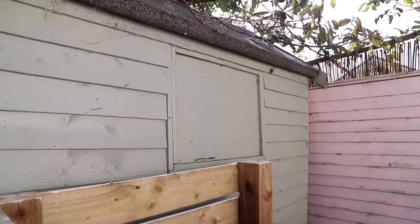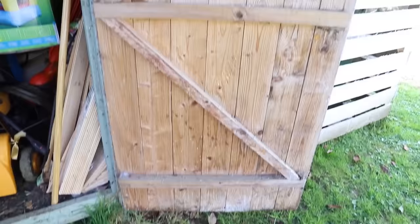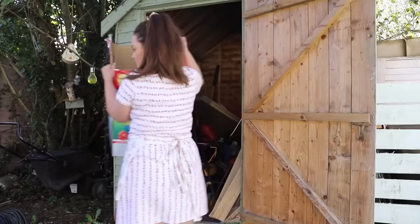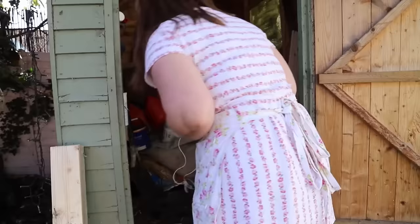Last year I gave this a good deep clean and organization, which you're gonna see, and I also painted the outside as well, and it's looking like a proper little she shed now. It was painted in a garden paint, in that green color for a couple of years, and then I changed it up and I painted it white. So I'm gonna stop waffling and let you enjoy my shed transformation.